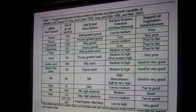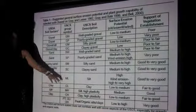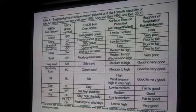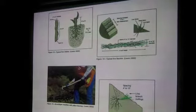Different types of sediment. Again, we're looking at silt and clay types; things are fair to good. Not everything will grow in this soil. Only certain things will grow. It's a very dry area, so we have to look at what types of things we're going to plant there. Then there are certain ways to plant shoots. Again, working with Otto on this to do some cuttings.